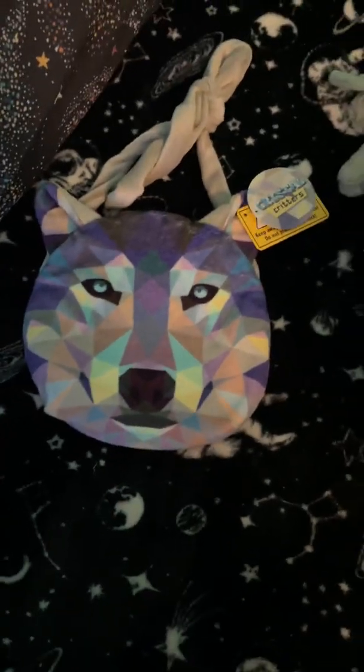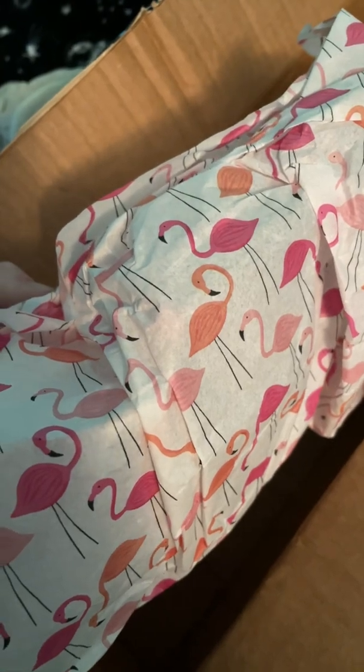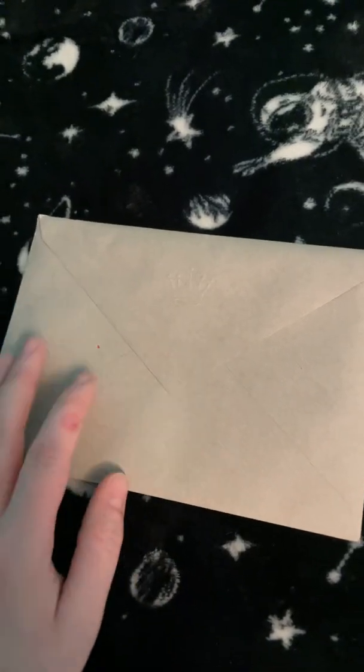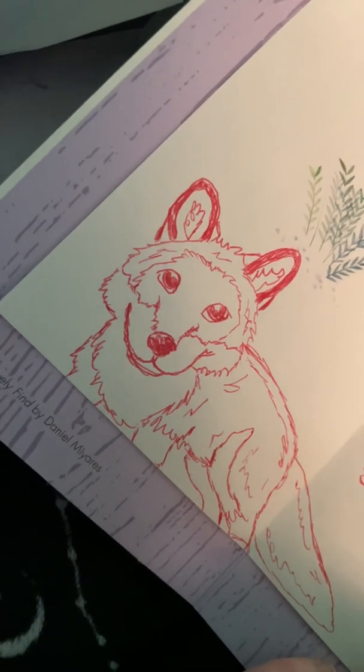Also, I just noticed that there's a card. I feel bad for not opening the card first. The wrapping paper is also very, very cute. Flamingos. Oh my gosh. Thank you for using such cute wrapping paper. I'm going to read the note off camera. Thank you so much. This note is so cute. Oh my god, and your drawing is epic.